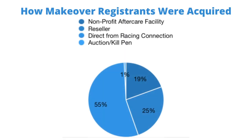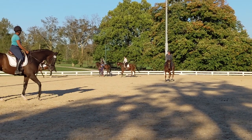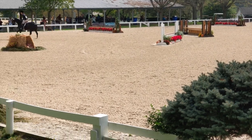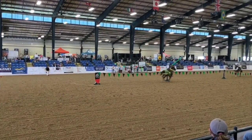According to the stats provided by the RRP, about half of the horses registered for the 2021 Mega Makeover were acquired directly from their racing connections. However, as an amateur with limited connections and experience sourcing a horse directly from the track, I chose to go with an aftercare organization that could assess the horse for me. Not every horse has a suitable temperament to make it to the makeover in 10 months. If you work with a reputable aftercare organization, they should be able to help assess the horse to make sure you find one that's suitable for your goal of making the makeover.